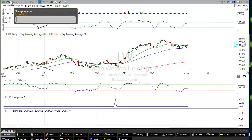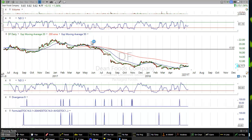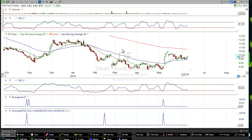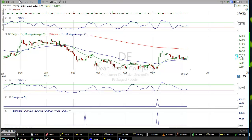Gotta like that. And Dean Foods, I'm not a big fan of this stock because it's suffered stock rot. But you can't deny there is a nice little pop here. Something came alive on that and then drifted back. And you can actually see that we're kind of putting in a bottom here, almost a double bottom, and we're holding off the 20. So it looks okay. But I'm going to pass on that one myself.